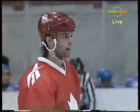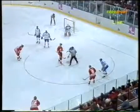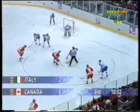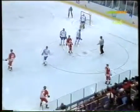A real carnival atmosphere here in Jovik, the Olympic Hall. It's capable of holding 5,500 people. The Canadians enjoying their hockey at this moment. They lead 6-2, and they're playing some fine hockey out there, and they're getting set for this competition. The Italians just don't have the legs to stay with the young Canadians.